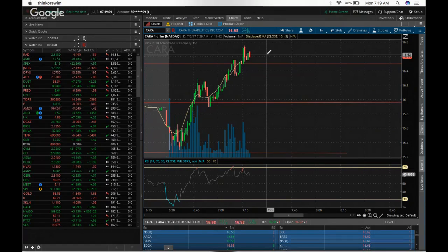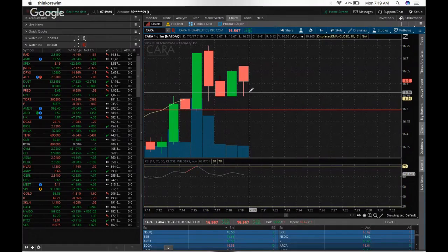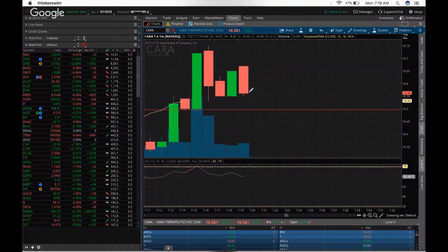Saw a pullback, broke the support at 1660. So 1655 was the previous support. Can it hold above that? I'm going to try to get filled right now. All right. So 1656 is my entry. It's back at 1655. We really don't want to break below that. I'm still going to put it at 1656 because I want to get filled.